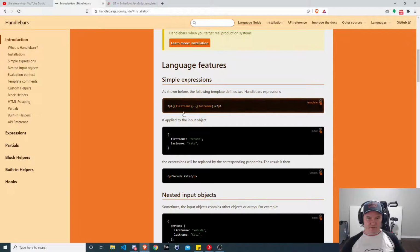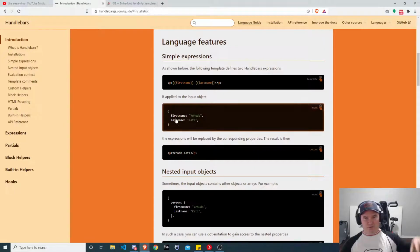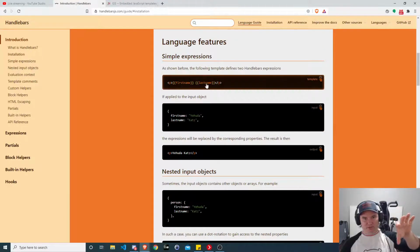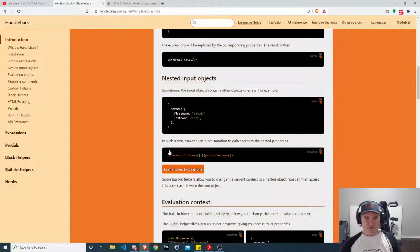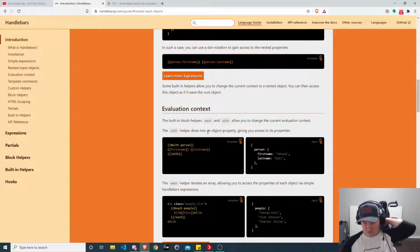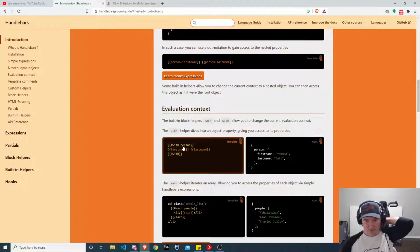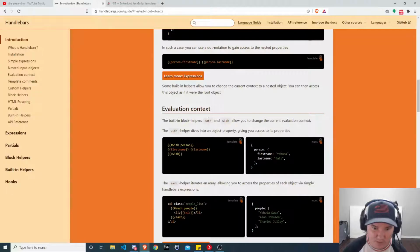So you have simple expressions that's just giving the output of first name and last name, right? Like here's your data, plug it into your handlebar, and then it comes out to HTML. But then they have nested stuff, so you can do something dot something else, which is cool. You can do that with EJS too. Here you've got evaluation context, so you've got this thing called the with helper. That looks pretty cool. They have each and with, so you can change the current evaluation.